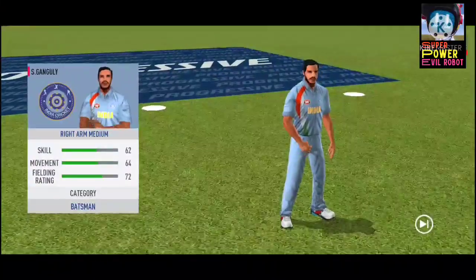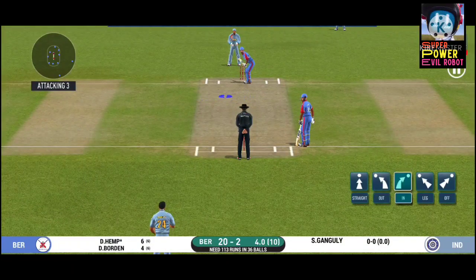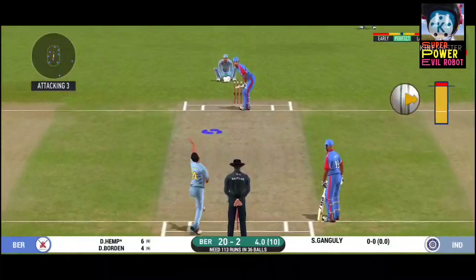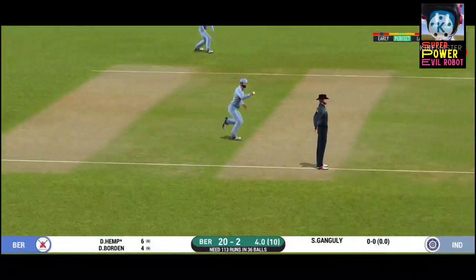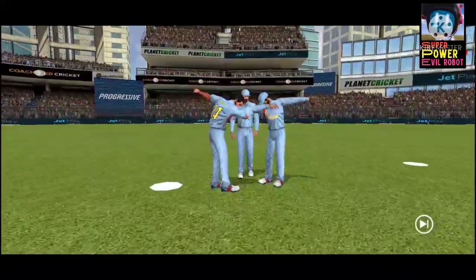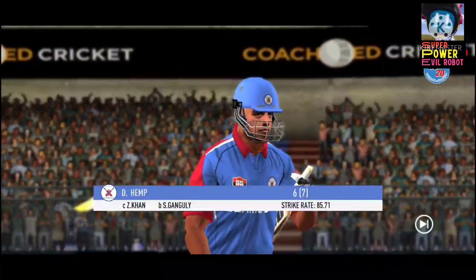Pacer introduced from the other end. The bowler will have to be extra careful of the line he bowls to this field. Gone! Straight into the hands of the fielder. Has to walk back to the pavilion.